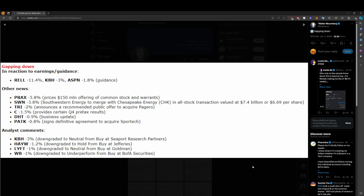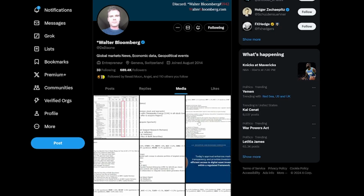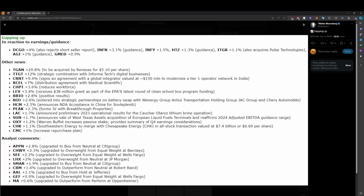But what I did want to point out is what's very great about his Twitter is that he gives you the stocks that are gapping up, which means that they are moving highly in the pre-market before the market is opened. And he'll give you a full rundown of the stocks that are running in the pre-market just to give you some more context. And he'll also give the news for why it's doing that, right?